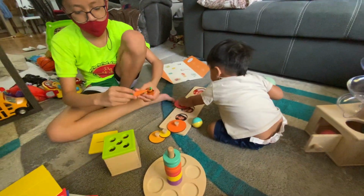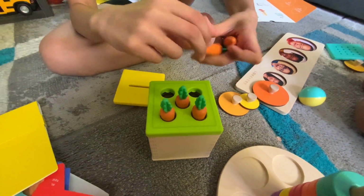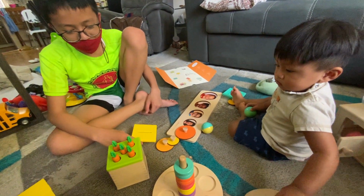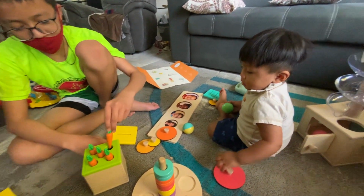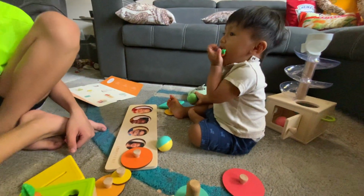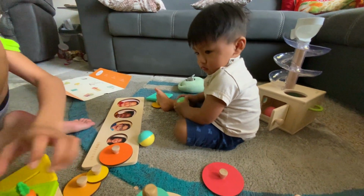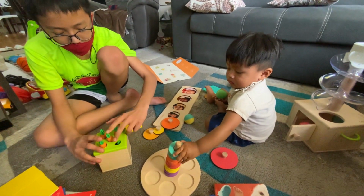Hindi naman. Alam mo ba, carrots is good for your eyes? Wow, right. That's true. That's correct. As bakit when si Paing nagkain, kala niya totoo. It's not true. Tignan mo. Oh, no. Are we good? Are we good?